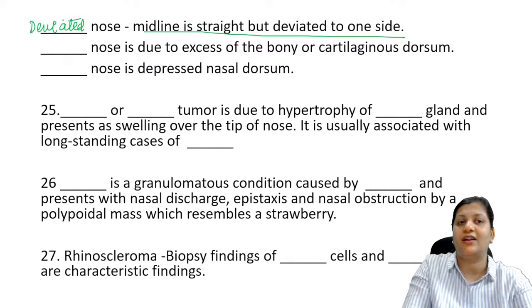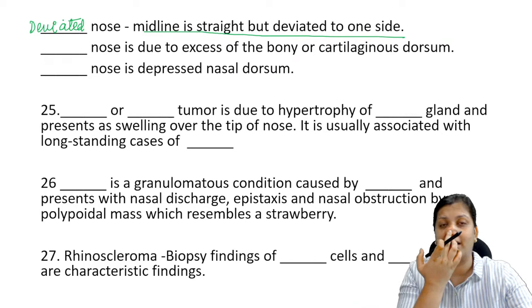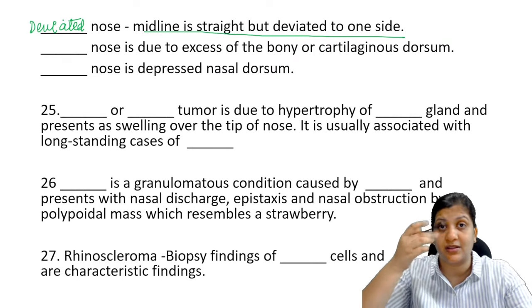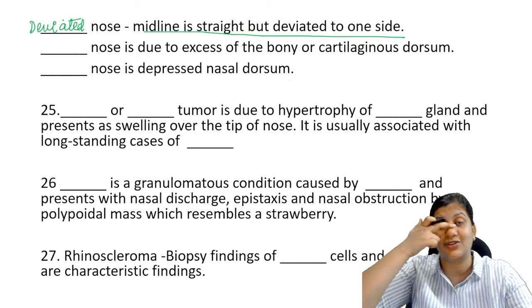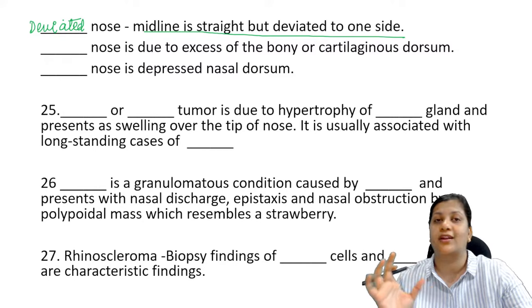In a deviated nose, the nasion is in the midline but the tip is not in the midline. In a crooked nose, the nasion is in the midline, the tip is in the midline, but the rest of the dorsum is shifted to right or shifted to left. That condition we call a crooked nose.